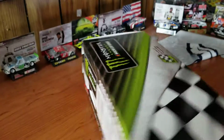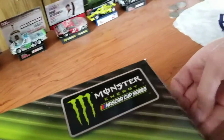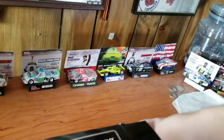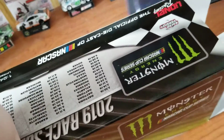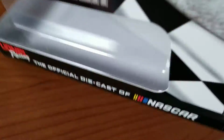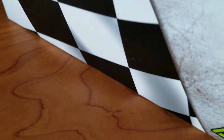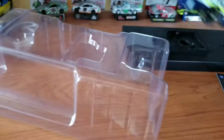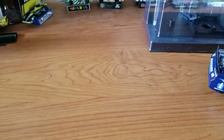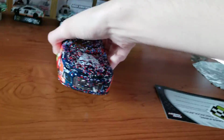2019 race schedule, very relevant. And open it up because in the box it's just the same as it always is. Okay, there we are. Let's get any extra stuff out. Only thing left is the Lionel garage thing. We don't need that. All right.